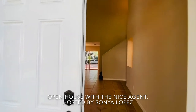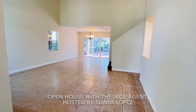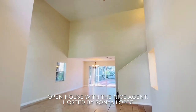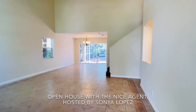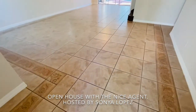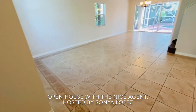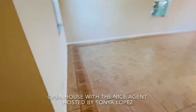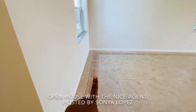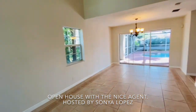All right, standing from the front door, this is the view of the home. This is the view from the front door. And let's walk in. So as you can see, the tile decor here around. Let me know if you like it, what you're thinking about the little details that they have. I like it. I think it's a nice touch.